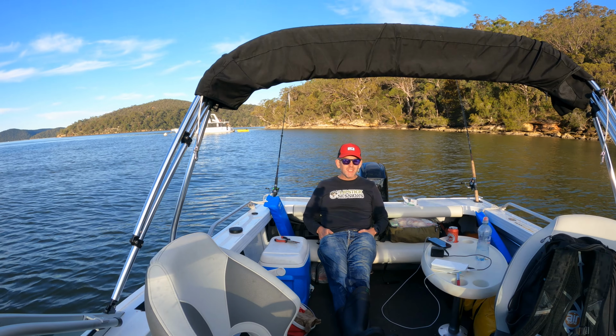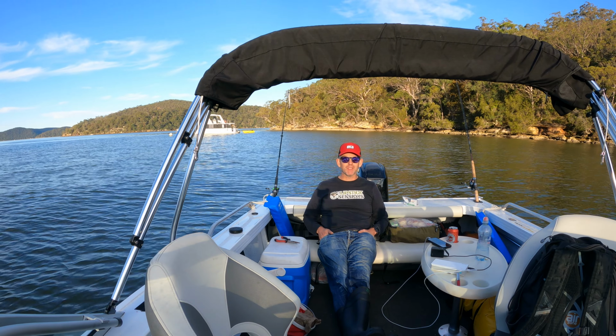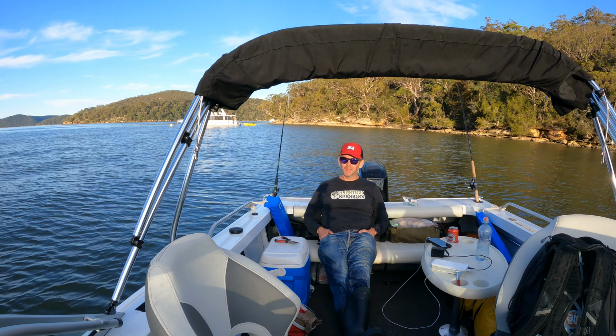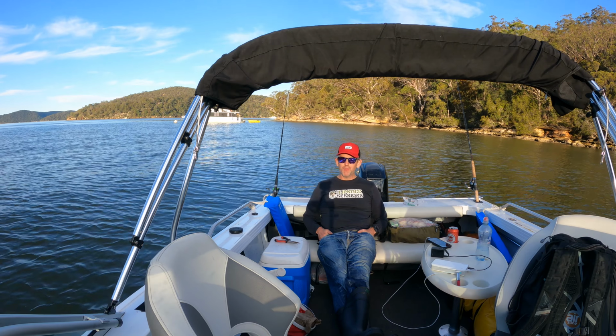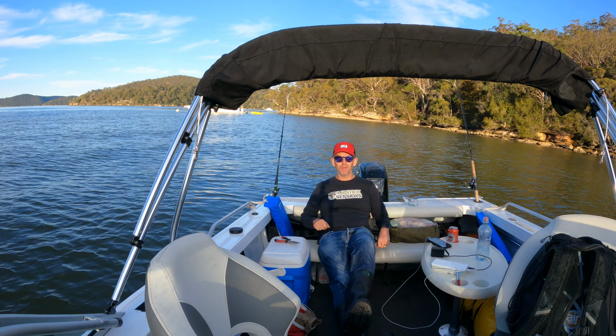So the sun's just about to disappear behind that hillside. It's already starting to get chilly, so we're gonna have to bust the clothes out. No more fish, but I've got a few more prawns left, so I am going to try again. I'm just going to wait for the sun to go down and get the other camera out and we'll watch the sunset.